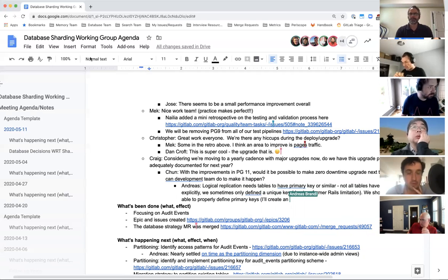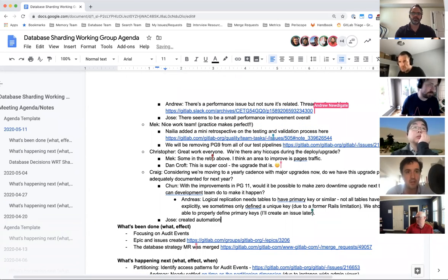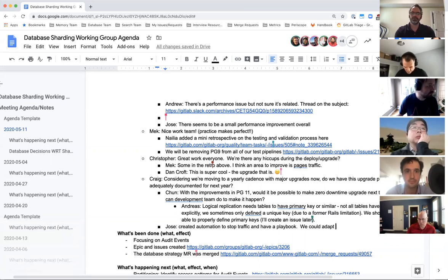Well, we created the automation to stop the platform and to manage the whole traffic. And at the moment, we have an Ansible playbook to execute the PG upgrade process for our environment that we could adapt for new technologies, like logical replication, that could reduce the downtime and so on. So yes, we had efforts in this direction. Awesome.